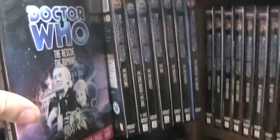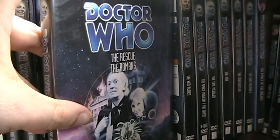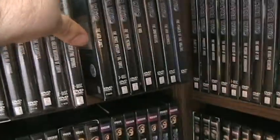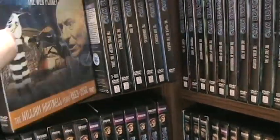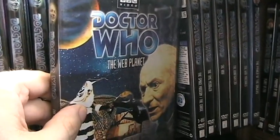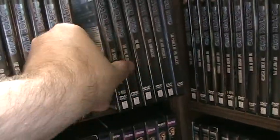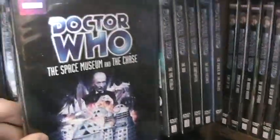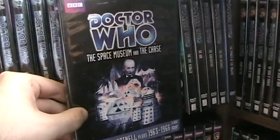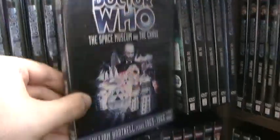Then one of these double releases, which they only really do with the first Doctor. The Rescue and the Romans. And the one that everyone loves, the Web Planet. It's different. And here we have another double feature, the Space Museum and the Chase. A lot of people hate the Space Museum. I actually didn't mind it, and I also like the Chase.